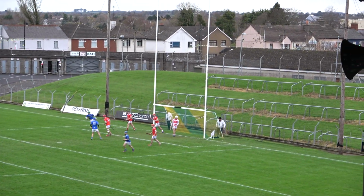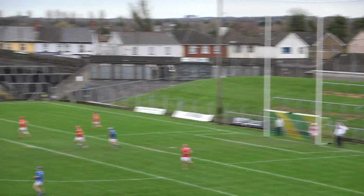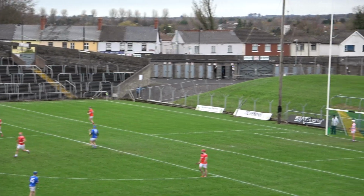He picks and he strikes, and it's a good score from Shane Dooley. Tullamore's opening score after 6.5 minutes, 1-3 to a point. So Charlie Ennis now with the puck out.